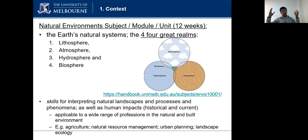we try and bring it down to a more local scale. And also we want students to develop the skills to be able to interpret natural landscapes and processes. So how all these different systems and processes express themselves in the landscape they can observe at the human scale. All right, but of course we get students to observe and discern aspects of the landscape from a broader scale as well, for example, using tools in Google Earth and so on.